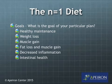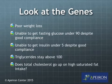So when we take the approach with nutritional recommendations, we take the N=1 diet approach, where we look at the person's goals. What's the goal of your particular plan? Is it health maintenance, weight loss, muscle gain, fat loss, muscle gain together, decreased inflammation, intestinal health? Those are all wonderful goals, and they can all go together. But there's times when we really have to dig down and look at the genes. And now we actually look at the genes first, and we help to guide them in selecting a diet that not only they're comfortable with, but that will work best with their genomic blueprint.